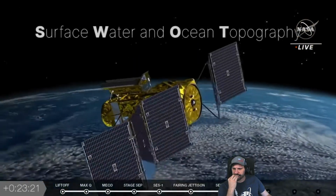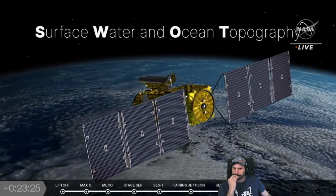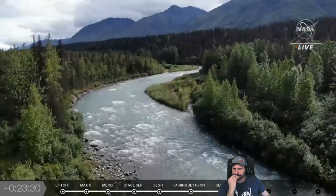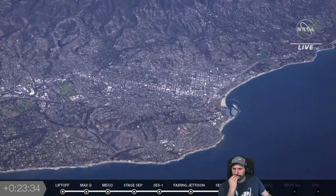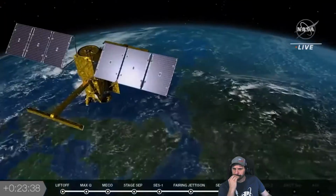SWOT is the Surface Water and Ocean Topography Satellite. It's an international satellite that's going to give us this complete view of the surface water here on Earth, what's happening in the lakes, reservoirs, rivers, and also in the ocean. It'll tell us about how sea level is rising along coastlines and in the open ocean, and really give us a good understanding of how surface water is moving about the Earth.